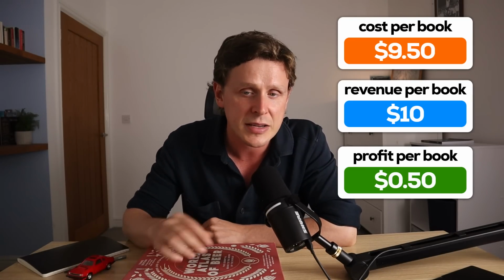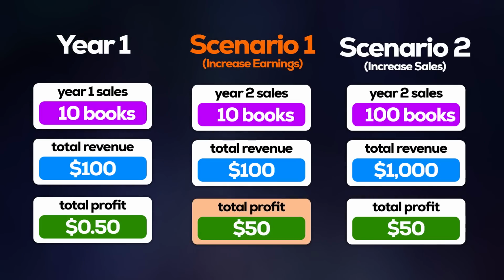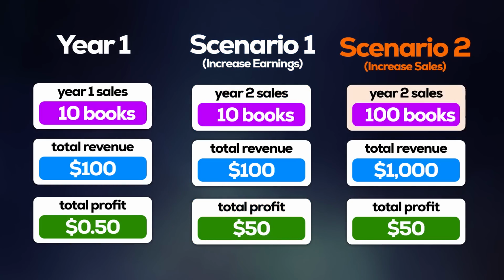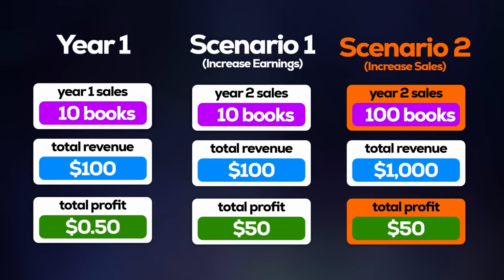But this time, I sell 100 books. My revenue grows from $100 to $1,000. That's a 10 times increase in sales. But my earnings also grow from $5 to $50, which is a 10 times increase in earnings as well. Can you see the difference here? In scenario 1, we 10x earnings, but sales stay flat. Whereas in scenario 2, we 10x sales, and by default, that also resulted in a 10x in earnings.